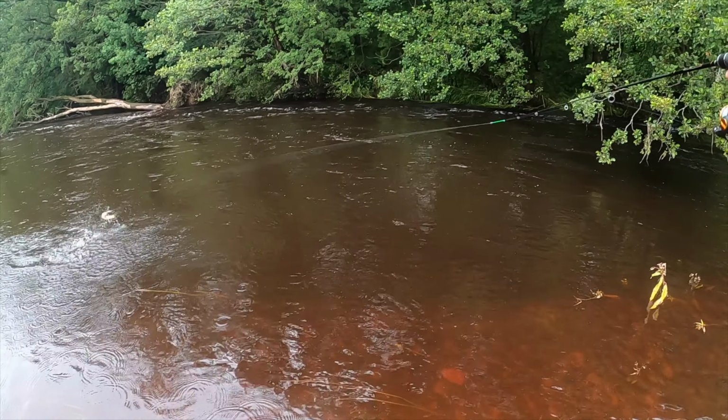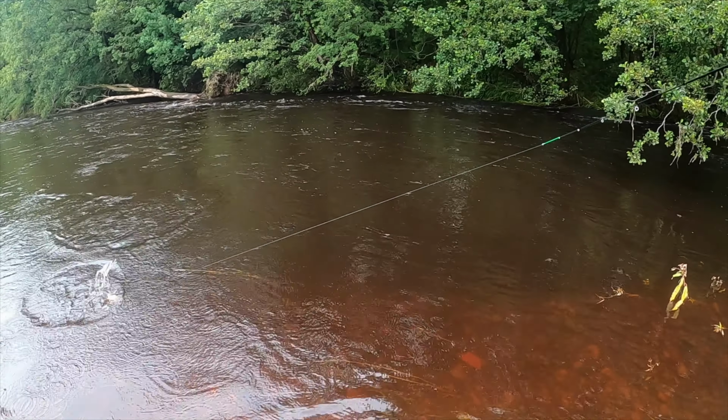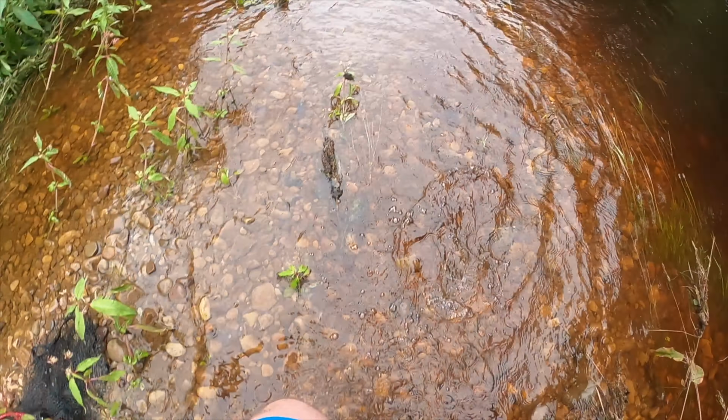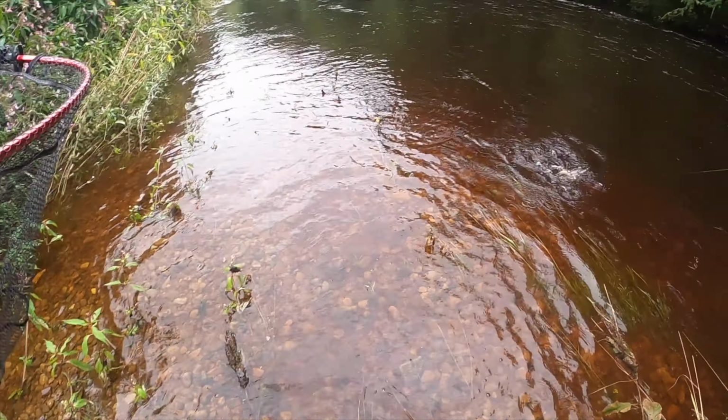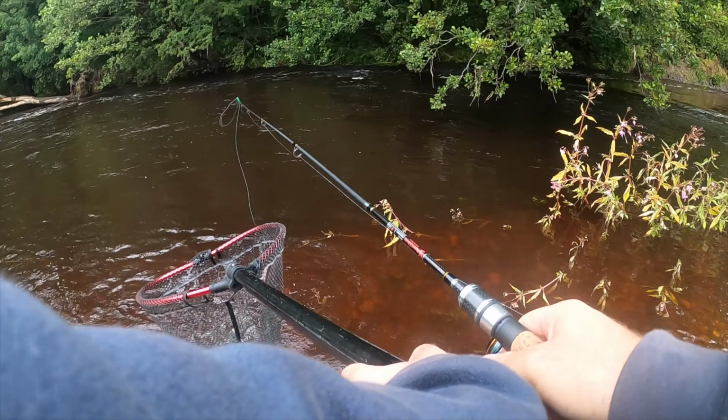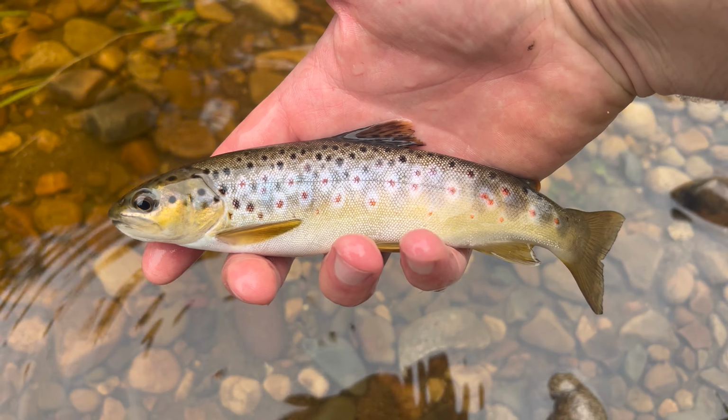Oh, there we go, no way. I can't believe that worked. I suppose I've not caught it yet. It's not a big one, but it's a fish. And we've got it in the net. Get in. There we go.